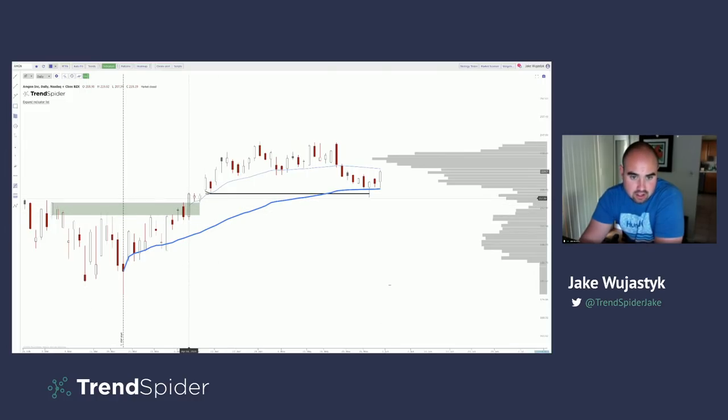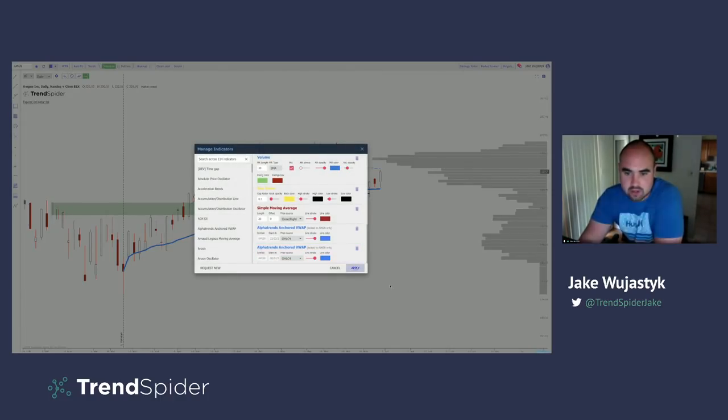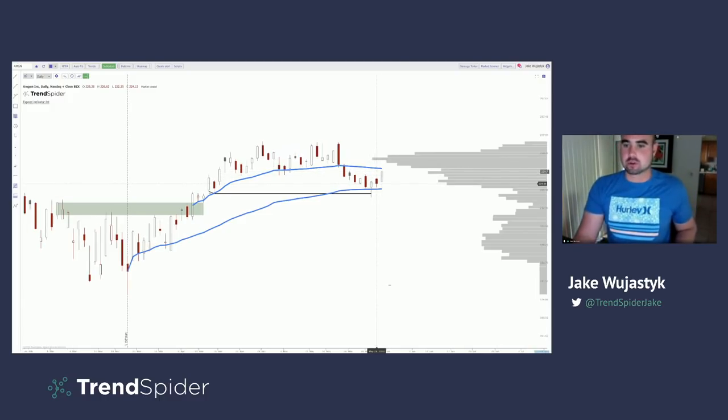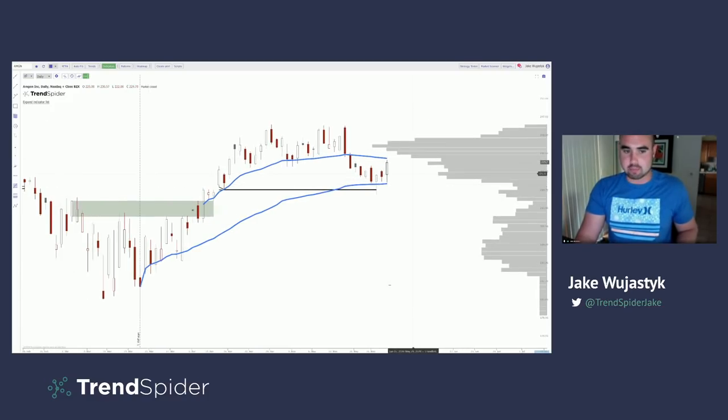Next up, you got Roku. We finally closed above this, and notice what happens. If we anchor the VWAP here, it acted as support beautifully before we finally broke down, and now it's acting as resistance here. So I don't want to spend too much time on Amgen, but that was a great request. Thank you to whoever requested that, because that's a really cool case study.